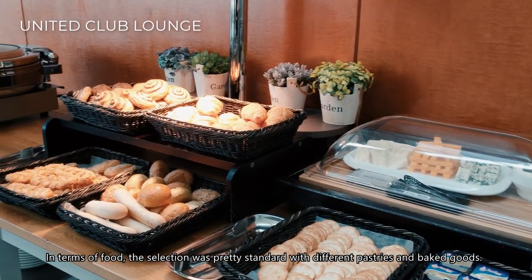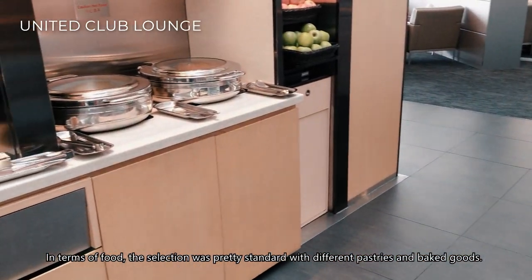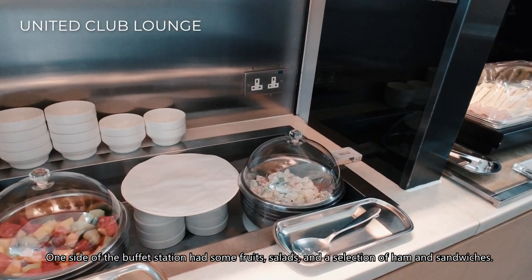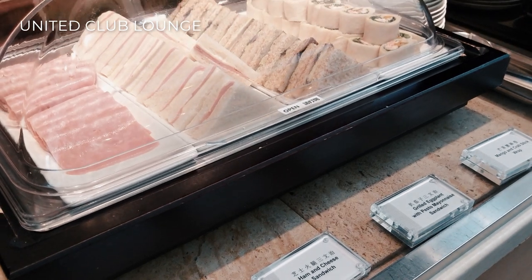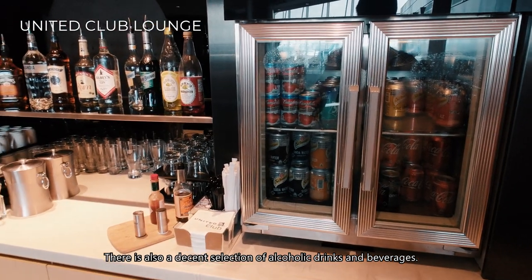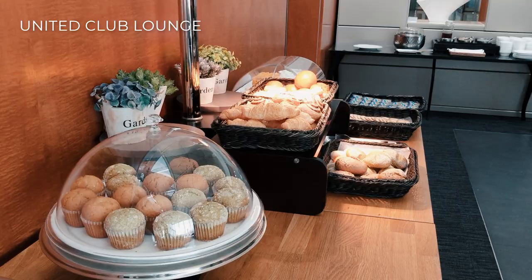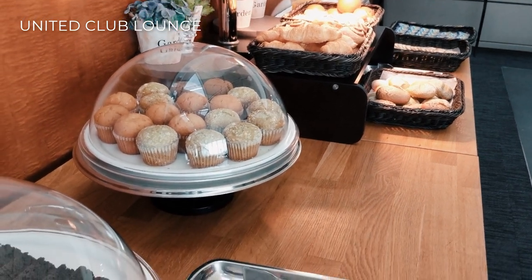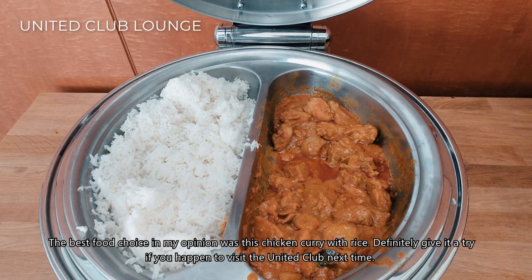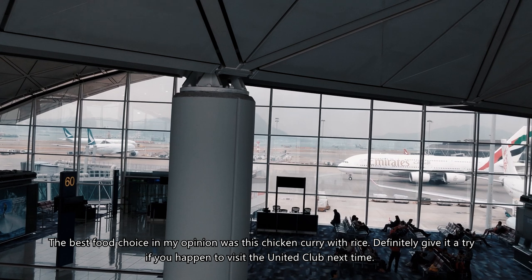In terms of food, the selection was pretty standard with different pastries and baked goods. One side of the buffet station had some fruits, salads, and a selection of ham and sandwiches. There's also a decent selection of alcoholic drinks and beverages. The best food choice in my opinion was this chicken curry with rice. Definitely give it a try if you happen to visit the United Club next time.